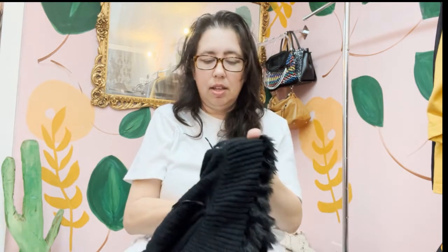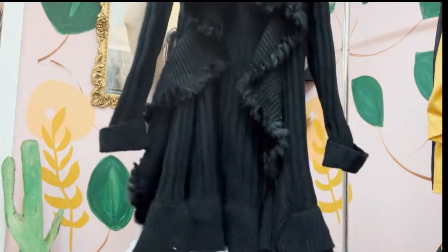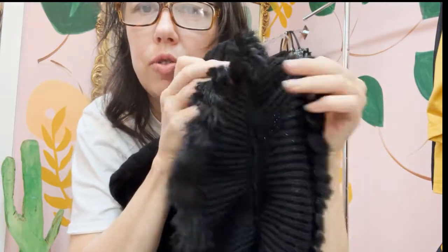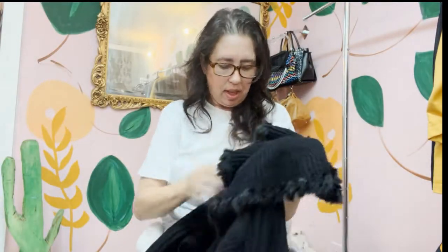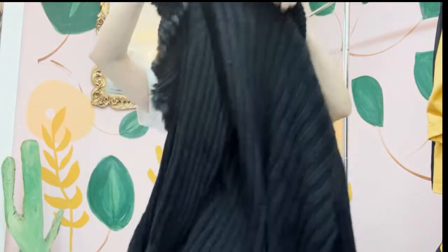Okay, Alfani, size large, and I got it for a few reasons. Let's see if I can show it off properly. You see how it's that scallopy, wavy, very romantic type of front. It has the faux fur trim. It's even like a double ruffle. Maybe this is one I should stand up and show. That is just so, so pretty. Such a pretty sweater. It has a little ruffle hem. Has somebody's hair stuck in there I need to dig out. And yeah, size large, if I didn't say that.